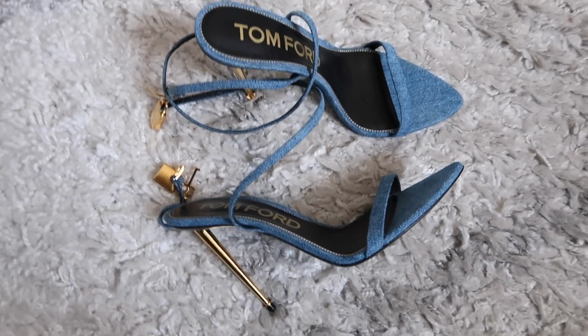They are true to size for me. I'm normally a US size 10. I get the 41 in these or the 42 and they fit perfectly. And that is today's look. The lip is by Pat McGrath, and it's a beautiful, almost reddish orange, and I just think it's fun to end out summer with a bright pop of color.